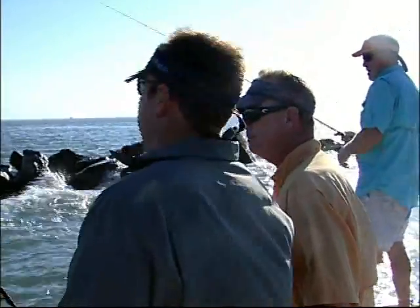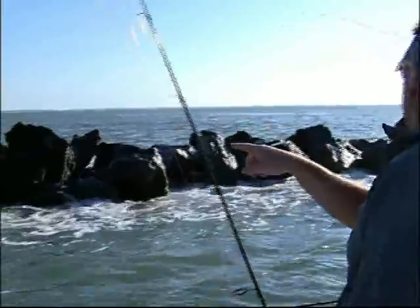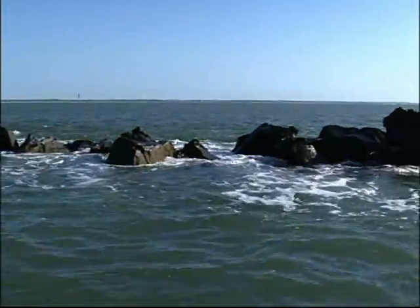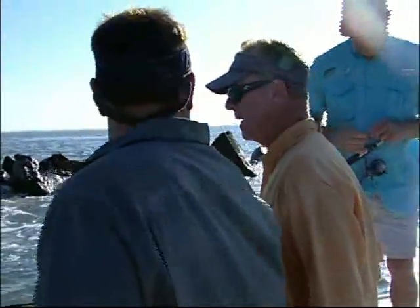Well, what kind of wind we got? Now looking at these rocks, it's kind of rough, but on that side it looks extremely rough. Yes, we just came off of 2 days of an easterly, southeasterly wind, almost a tropical depression type wind.